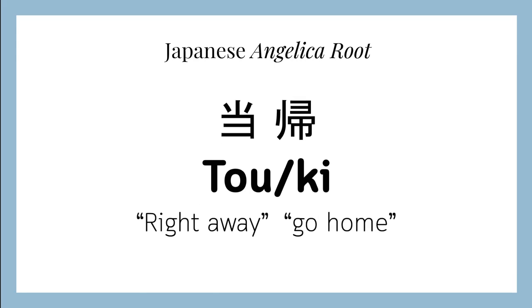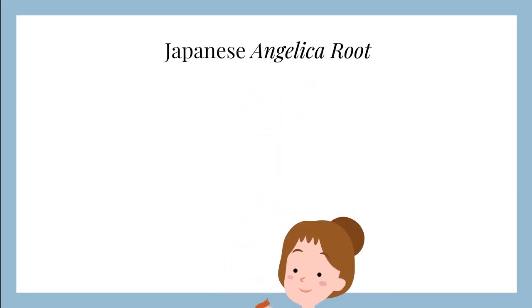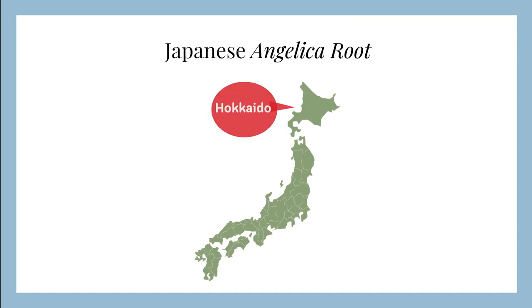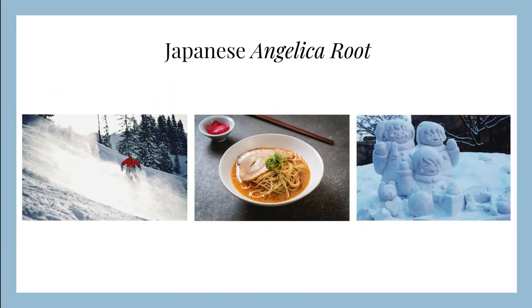Tauki combines two Chinese characters that literally mean to go home right away. Since ancient times, the herbal infusion was given to women who just gave birth so they could regain their strength and return home to their family right away. Japanese Angelica is cultivated in Hokkaido, the northernmost part of Japan. Hokkaido is a popular place during winter for skiing, spicy miso ramen, and snow festivals.